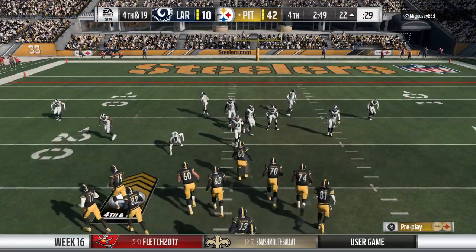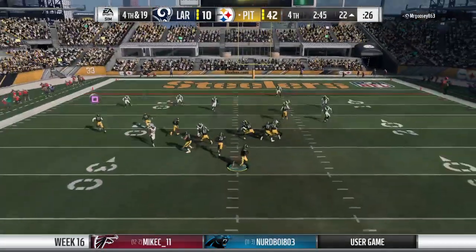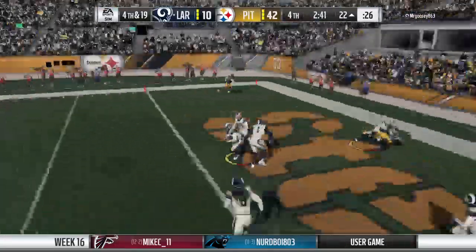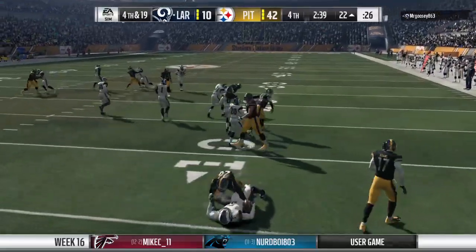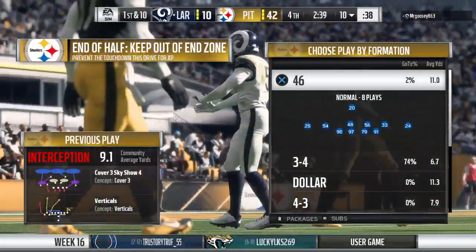The offense staying out there. They're at 50%, 2 for 4 thus far in the game. What can they do here on 4th down? And it's intercepted at the goal line. Picked off with great anticipation. And he'll be brought down at his own 10-yard line.